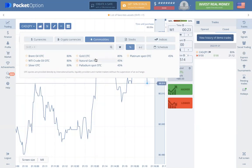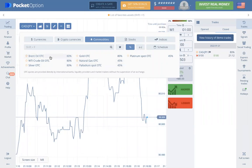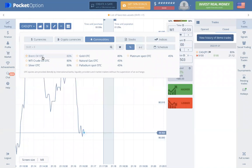On Pocket Option, you also have the option to trade commodities such as oil, silver, gold, right? And these also change as well. Now, these aren't bad because the payouts tend to stay around 80%. I believe I've seen it go up to 92% sometimes on the weekend. But if you're not really an experienced trader and you're still practicing, I would also avoid commodities because it has OTC.